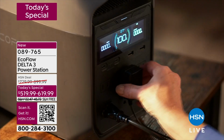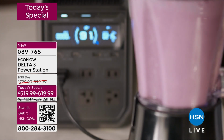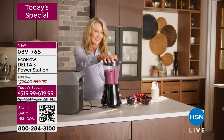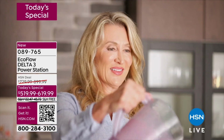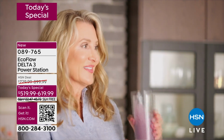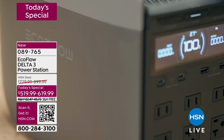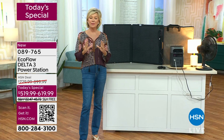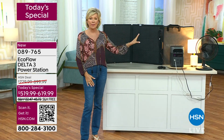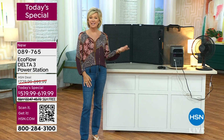EcoFlow is the number one most preferred brand when it comes to an alternative to a generator that requires gas and maybe some oil, and you know, it's loud and smelly and scary, and you got to pull a crank to be able to start it, and all of that is very daunting to me and very scary to me. So what we're here to talk about today is an incredible way to enjoy peace of mind of knowing you've got power and a power source for 99% of all the appliances that we use on a daily basis.